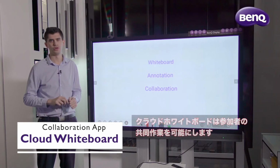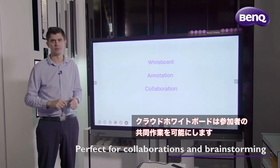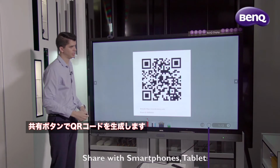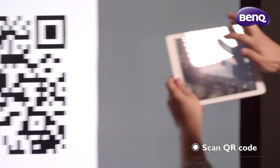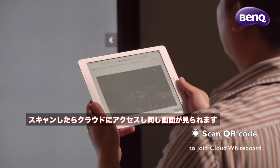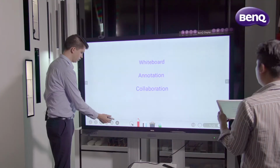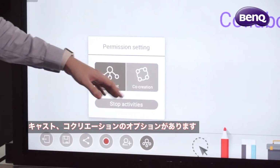With our cloud whiteboard, meeting participants can enjoy enhanced interactivity and collaboration. We can do this simply by tapping the share button here and producing a QR code. Tian, I'll get you to scan that code for me. Once participants have scanned this code, they can enter the cloud whiteboard and view exactly what's on the screen. From here, we have a couple of different options: broadcast and co-creation.